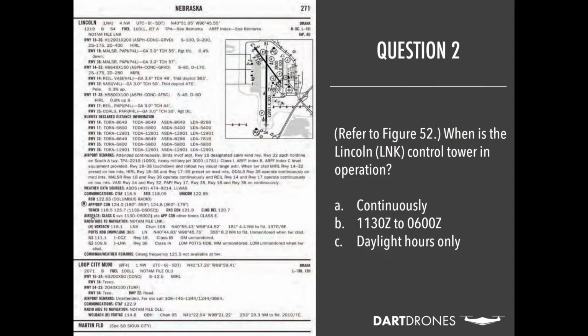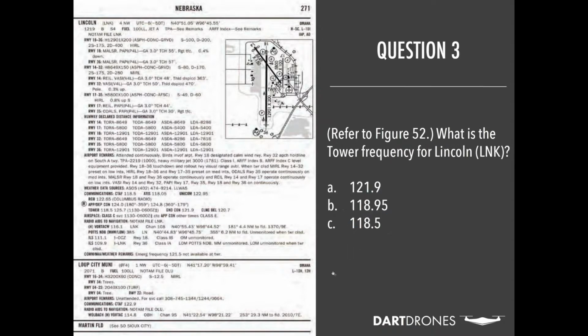Also right below that, where it has the airspace designation, because it is Class C, it does have a control tower. They also then give you those hours of service right next to it as well. So as you can see, the answer will just take right from that, and it is B, from 1130 Zulu to 0600 Zulu.